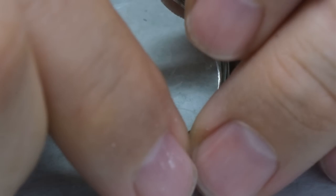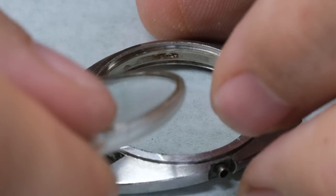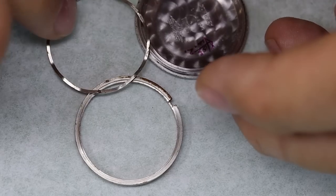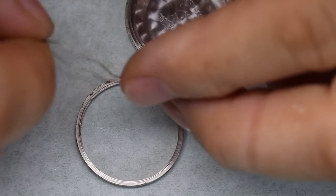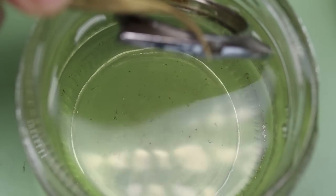OK, the case is in pretty good shape, but the crystal is very scratched, so we're going to change that. One thing to note, inside the case back you have a couple of watchmaker marks, and they are made with markers. So if you want to make your mark, then that's the best way to do it, but it will disappear in the cleaning.